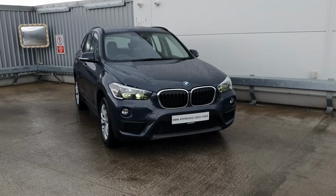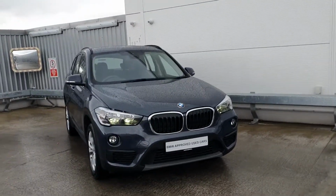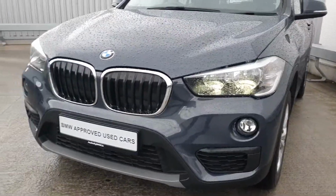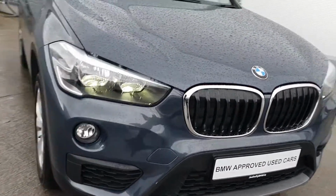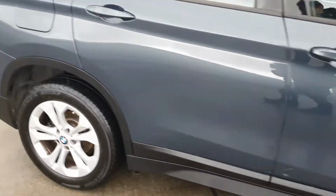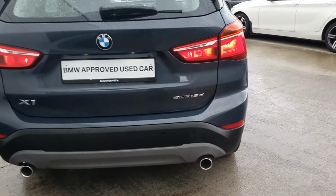Today I have this lovely 2019 BMW X1 sDrive18d SE. Now it comes in this grey metallic finish with the LED front lights, the black BMW kidney grille, the BMW spoked alloys on run flat tyres, rear parking sensors, the BMW X1 sDrive18d badging, twin exhaust pipes.